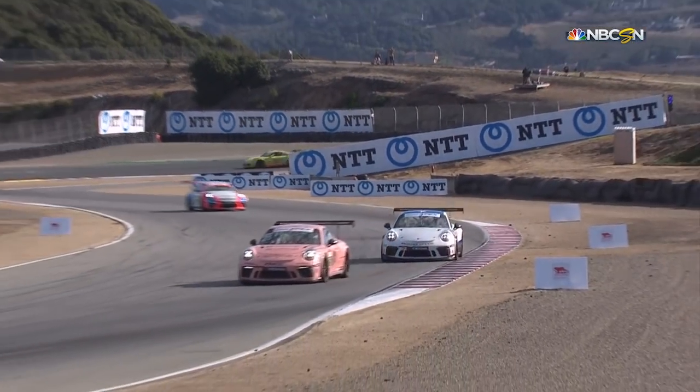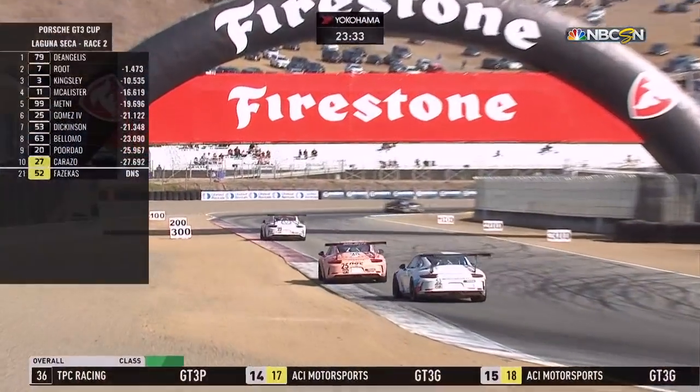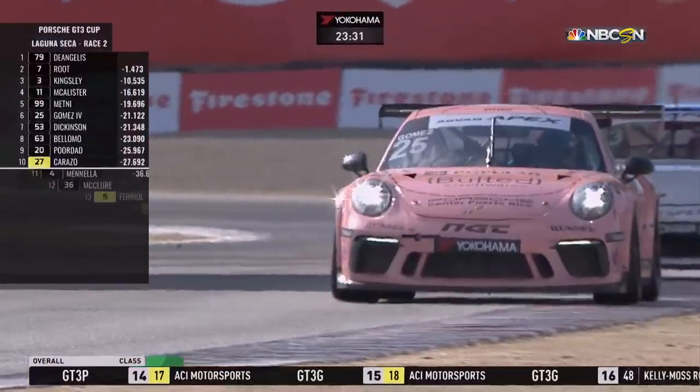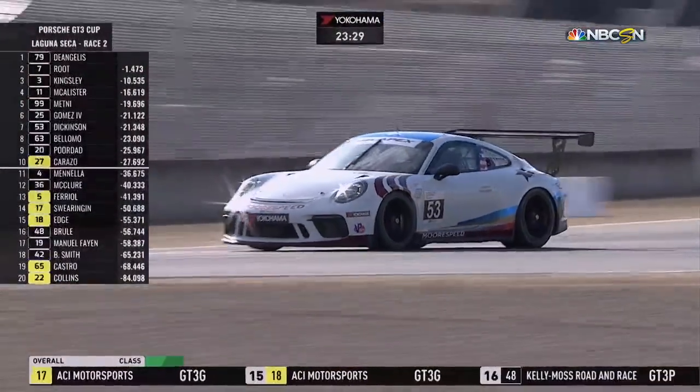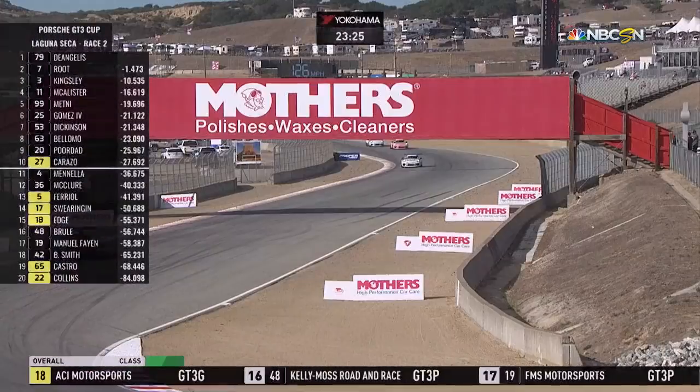And now Metni has his head down and he's concentrating on trying to catch that car ahead of him, because Sean McAllister is only about 3 seconds ahead of him in car number 11 in 4th position, and Metni certainly would like to catch up with him.